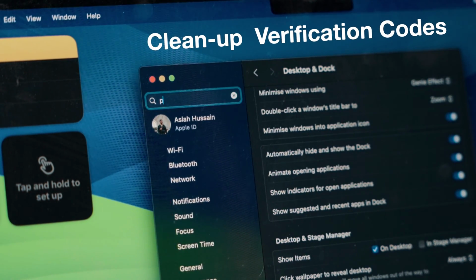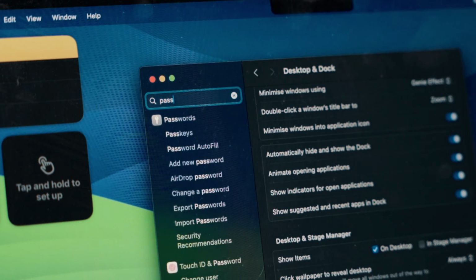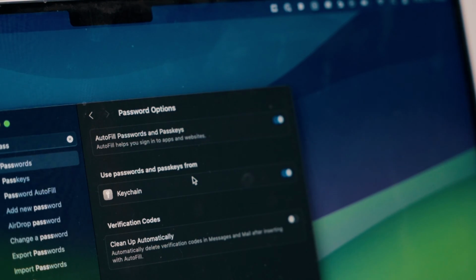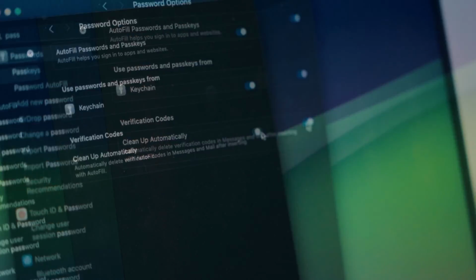Number 3, turn on cleanup automatically for verification codes. If you're constantly logging into various services and apps and you have enabled two-factor authentication, your mail inbox is probably filled with all these verification codes. And if you're obsessed with having a clean inbox like I do, you probably want to go in and delete all of them. With the new macOS Sonoma update, you don't have to manually delete them. You can go to System Settings, Passwords, Password Options, and from here, enable the Cleanup Automatically option under the Verification Codes section.